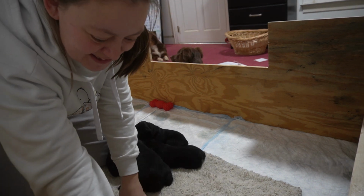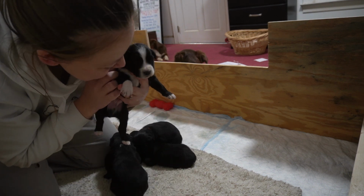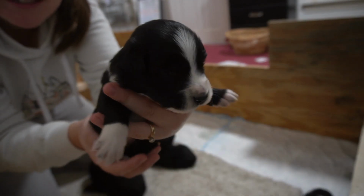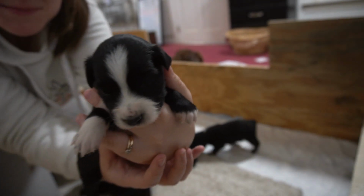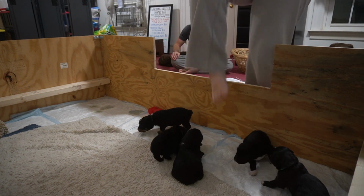Whoa. Whoa, feisty boy. We're also gonna be doing Hook. This is our smallest male, but he's been keeping up with everybody else as well. So we'll do him too. There you are. All right.